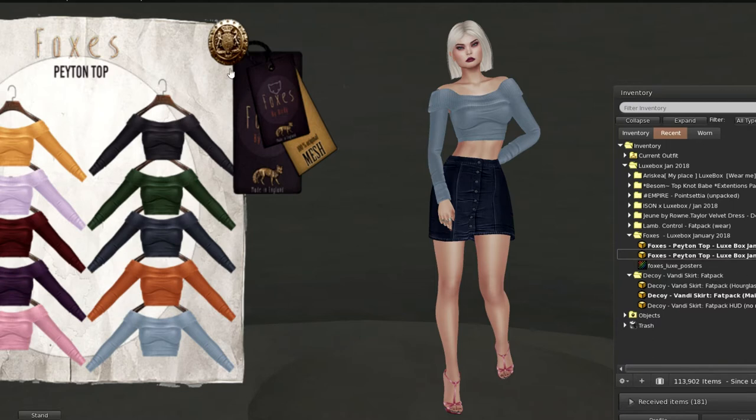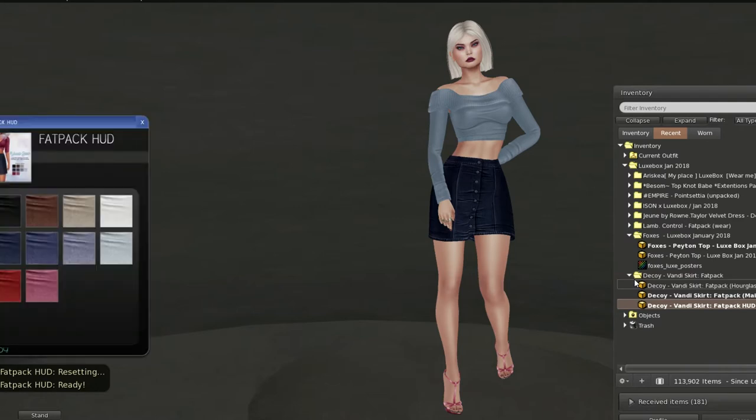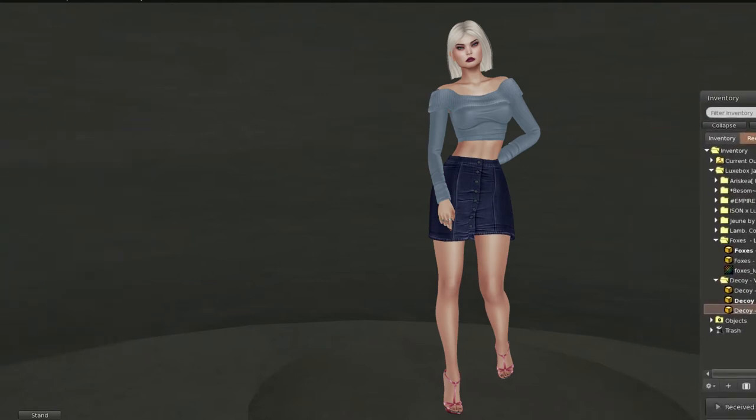Let's check out some of the colors on the skirt. It comes as a fat pack as well. And then, oh my, it looks like we've got several jean colors, blue jean colors. And it looks like we've got a red, and a black. And that beautiful jean color. I think I'll go with the more warm jean. Okay.